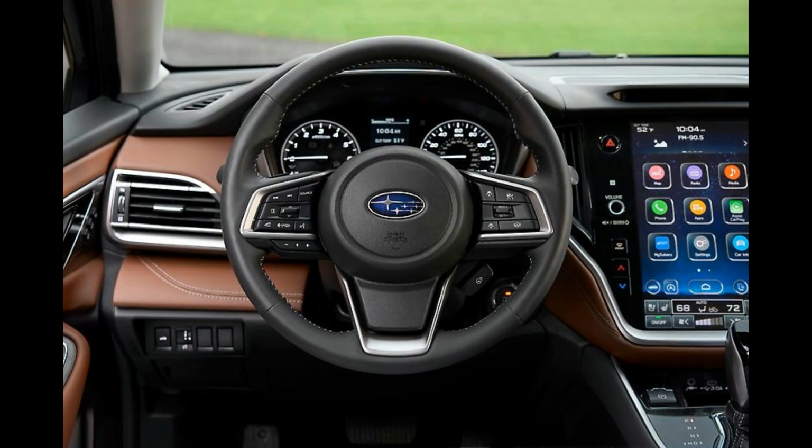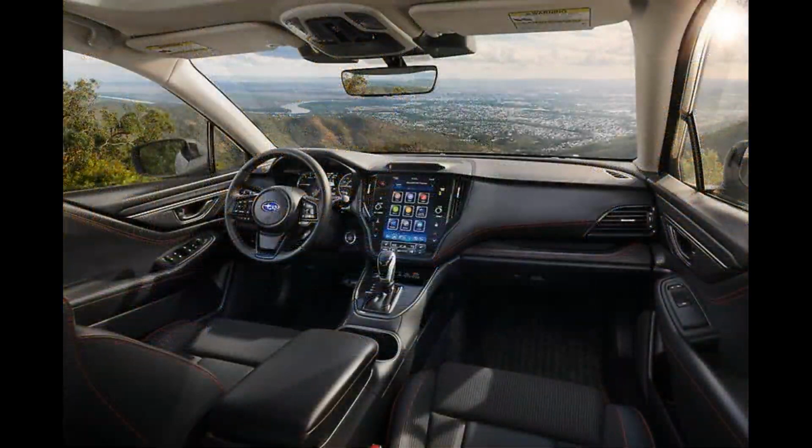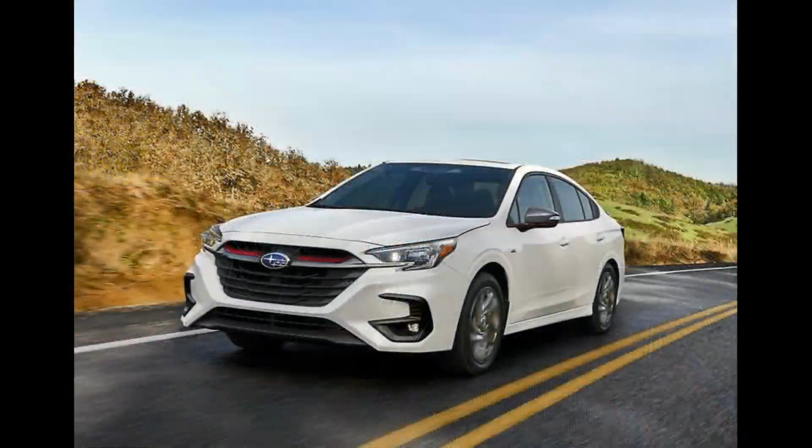And also, there are some great features. The latest version of EyeSight Driver Assist is now standard. Touring XT comes equipped with a wide-angle mono camera to enhance the EyeSight system's field of view, which is interesting, because remember, this system is based on two cameras that sit up around the rearview mirror. Yeah, that's right.